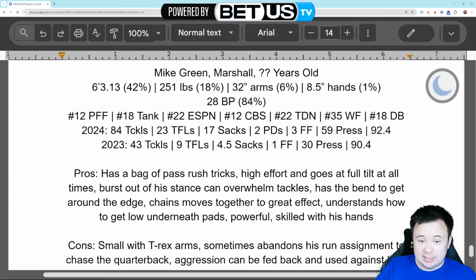He's undersized, maybe not for a 3-4 edge, and it's not anything critically undersized, but very short arms, 32-inch arms. Rare that an edge rusher gets away with that. Very tiny hands also, which isn't as big a deal, but it's worth noting. Did really well on the bench press at the combine. But overall, he's just a smaller guy. And you wonder how he handles the transition from Marshall to the NFL just based off that.